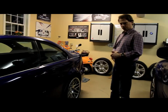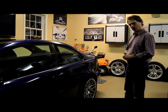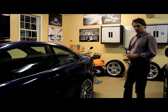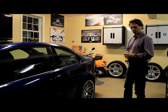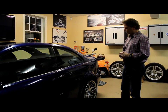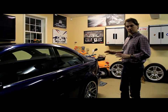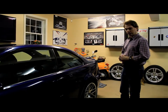Right now I'm running Michelin Pilot Sport Cup tires, and they work well, but I've also had a lot of success with the Bridgestone RE11s. Almost as sticky as these Sport Cups, believe it or not, with stock suspension. I think these Sport Cups would work really, really well with a modified suspension, but as I'm keeping this mostly as a collector, I don't want to do anything to it, period. It's completely stock as it came from the showroom over 5 years ago, and that's the way this car is going to stay.